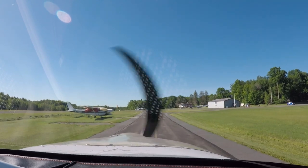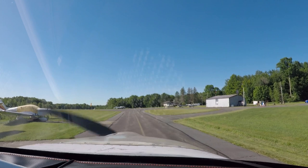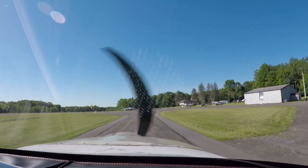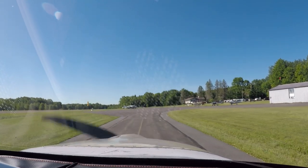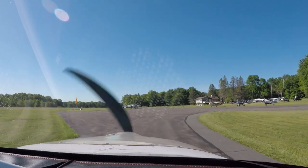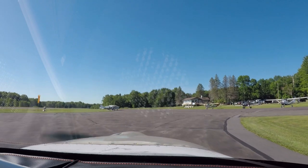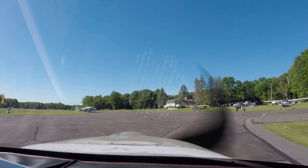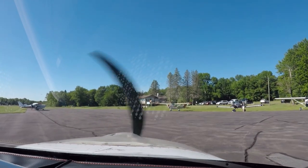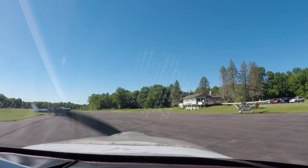Thanks for letting me fly along. That was fun, man. Yeah, so the guy that's going to paint my plane painted his. Nice. All right, so where am I parking here? I used to park right facing this way, that little cutout. Or you can park next to that high wing right there. Back and push it in. Yeah, I'll just park it next to the Cessna over here.